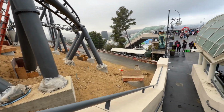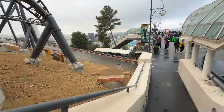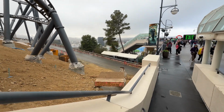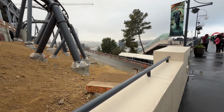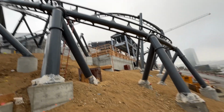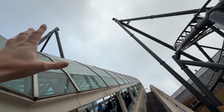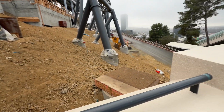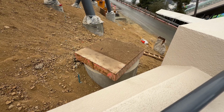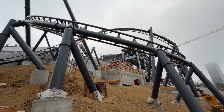Let's continue the journey down here a little bit. There's still this big footing that hasn't been touched, and I'm thinking that's for maybe another wall or something that's going to go up to help block sound, or it could be for the eventual glass paneling that'll go up on this thing to help with sound. So we'll be keeping an eye on this section because this thing is massive. Look at how huge that is. I mean, the entire project is huge. This is not a small coaster at all.